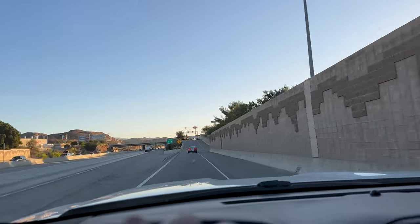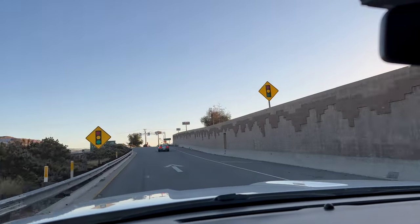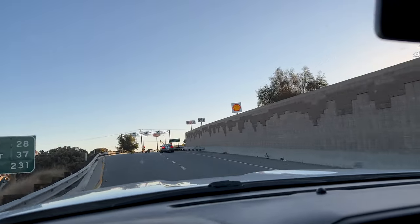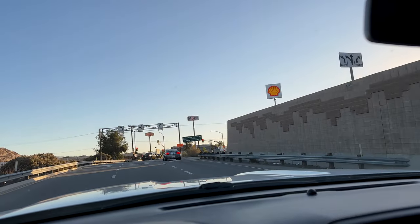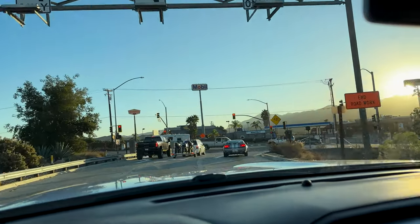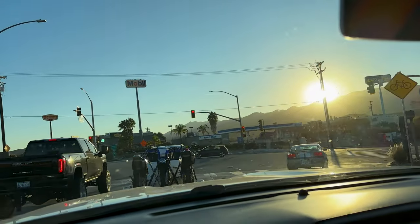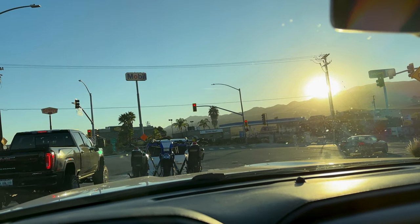So we're getting off at Sand Canyon. If you need an adventure pass, that mobile station right in front here, you make the right, and you can go in there and get an adventure pass. They have day passes. I think they're $5. You can buy a year pass. I think it's $30. And then for an extra $5, you get a second pass.